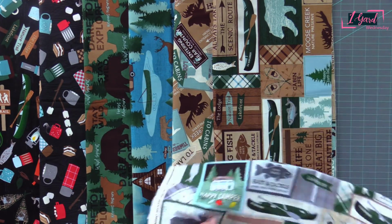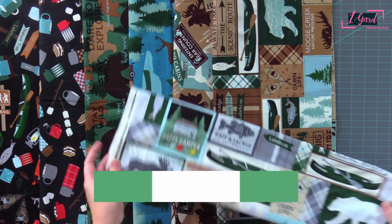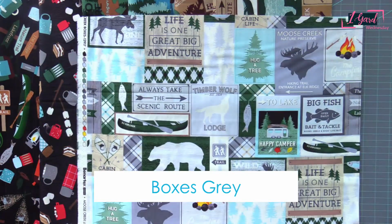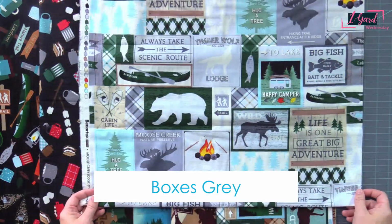And then we have the same fabrics. It's just called Boxes Gray, Moose Creek Lodge Boxes Gray. Same kind of thing, just with lighter colors. Really cute. I love the campfire one. You can do mismatched corners, one on each, with each of those boxes gray.